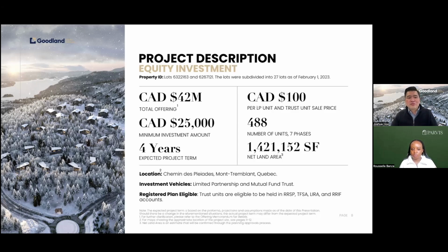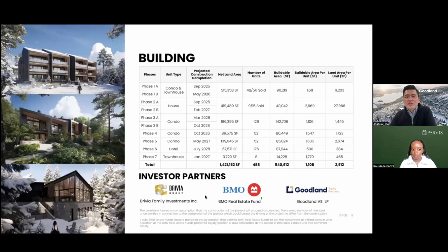So in my experience, typically bigger investors usually invest directly in the LP, but with a smaller ticket size, usually they invest in the registered account. Okay, there are 7 phases in this project.